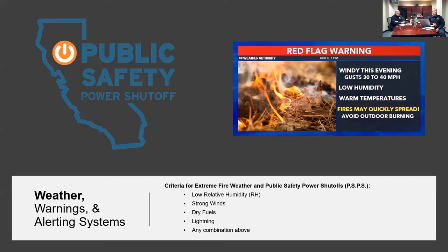And it's unusual that we're in a red flag warning. The season seems to be longer and longer. So it's a little early from traditionally, but the red flag warning that we're in now just got extended through tomorrow afternoon. And so it's important that we think about that.